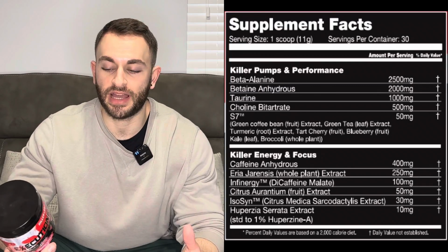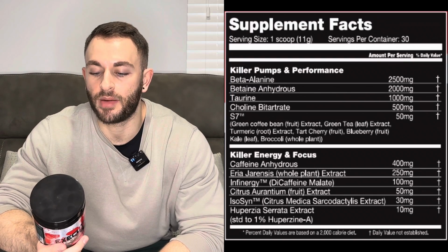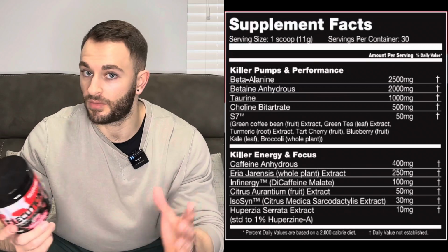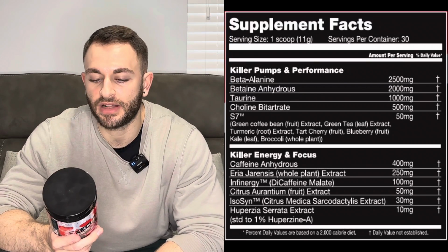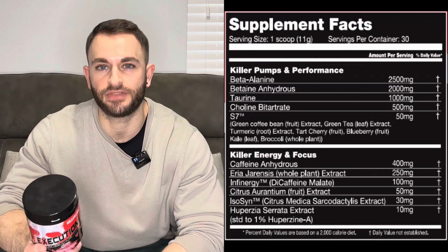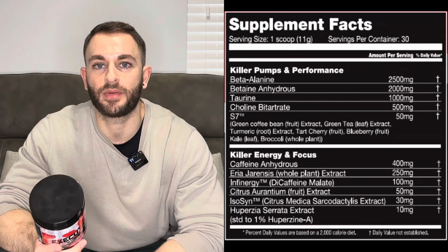We'll give it the benefit of the doubt, but it should help to bump up nitric oxide levels and help with blood flow and pumps. It looks like they've gone for S7 instead of citrulline in this scenario, so we'll just see. Then we move down to the Killer Energy and Focus Matrix, caffeine anhydrous at 400 milligrams, which is 4 cups worth of coffee. Heavy hitting stimulant, it's going to wake you up and get you moving.